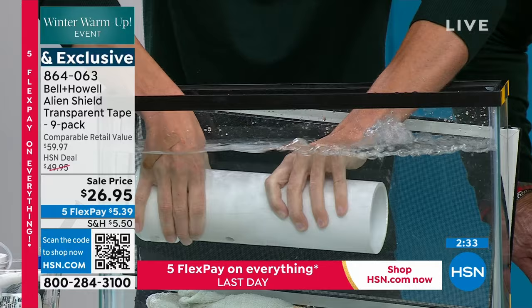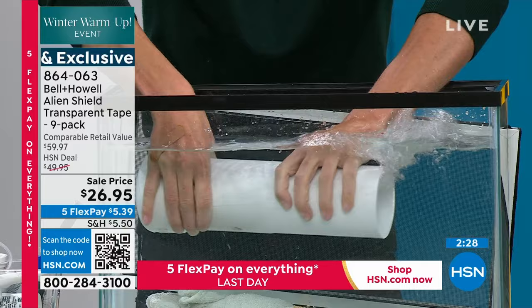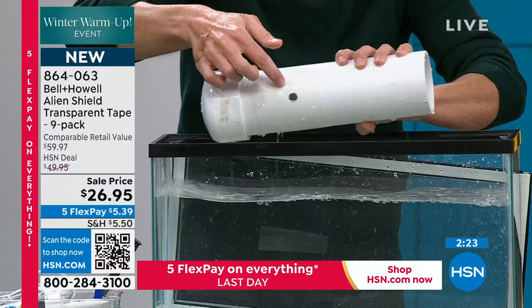That's really cool. Yeah, look at this. That's neat. I always feel like it looks so fake, but it's real. You couldn't do that with regular adhesive tape. No, it just wouldn't work. It's just suction cups. So suction cups do better in water.